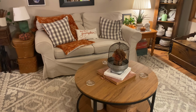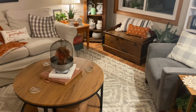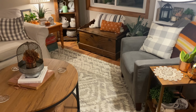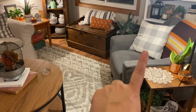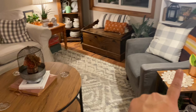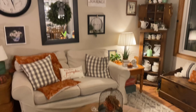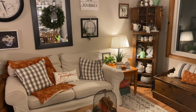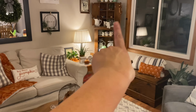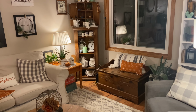All right, and with just a few touches, we've gone from, I guess, regular decor to fall. I'm holding out hope that I'll be able to get a plaid pillow cover for that. I might try ordering some again, see if they actually get here. Otherwise, it's fine. I really would like a little touch of plaid there, though. I think that'd be cute. So there you go. I like that there. And I'm going to do something in the corner there. Just haven't decided what. I think it's going to go Halloween, although I'm not certain.